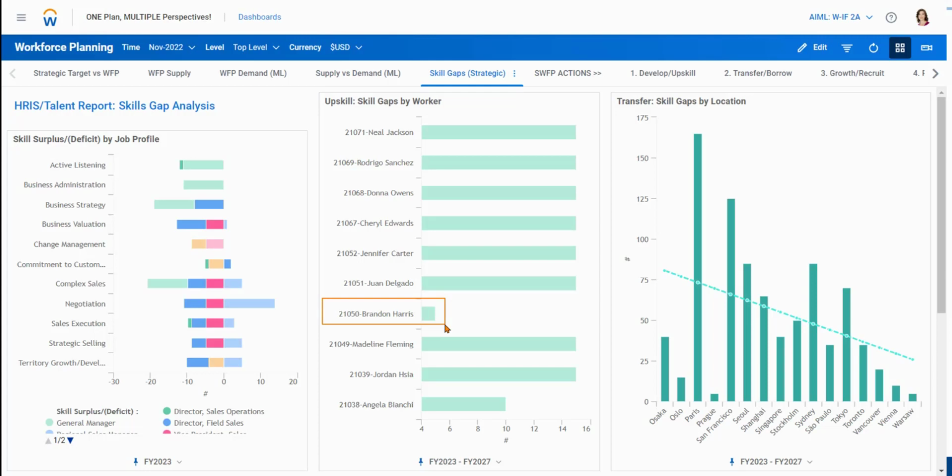Another strategy for addressing critical skills gaps is going to be considering relocation or transfers of existing workers. And once again, this is going to be dependent on whether or not the workers are open to taking on international assignments. For example, we saw that Brandon was open to it. Now here we can see that Paris appears to have the largest number of skills gaps by location, whereas some Canadian locations such as Toronto and Vancouver have a lower number of skills gaps. Essentially, this means they have a higher number of skilled workers. So the organization could consider transferring skilled workers from Canada to Paris.